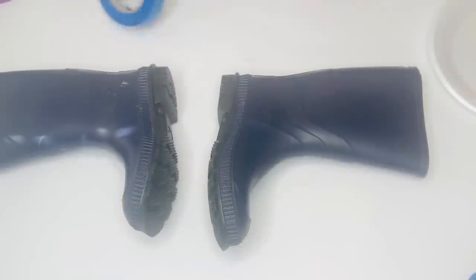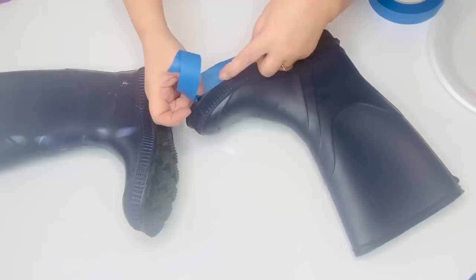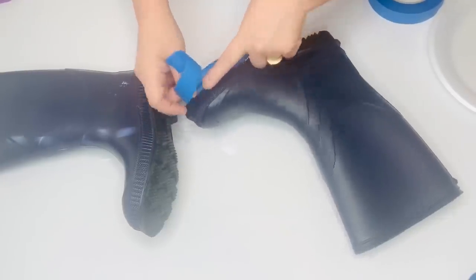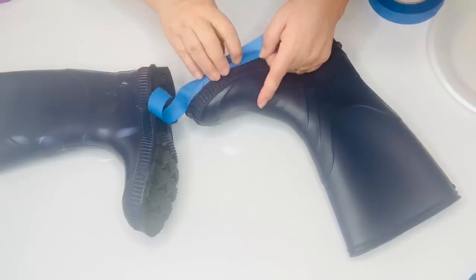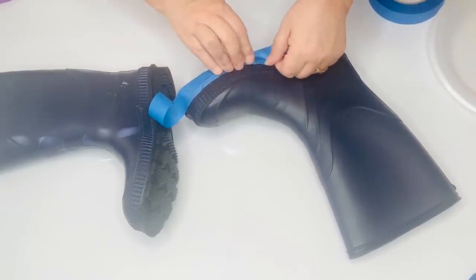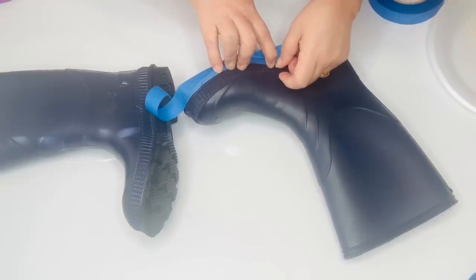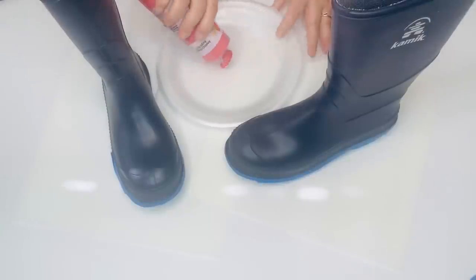So the first thing I did was paint my boots, but I masked off the soles. This step should not be done because I ended up liking it with the whole entire boot being painted red instead of leaving the black sole. And once I got it done, it just looked like a really cute pair of boots. So I didn't want that. I wanted them to look like gardening boots.